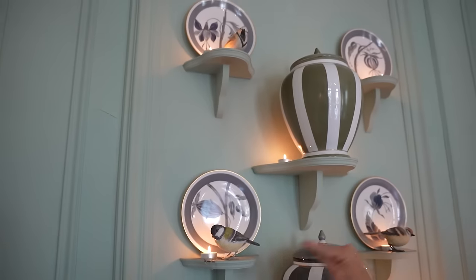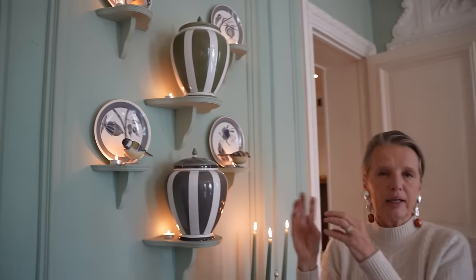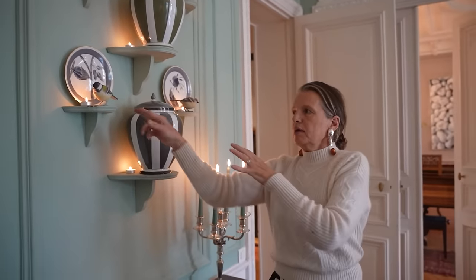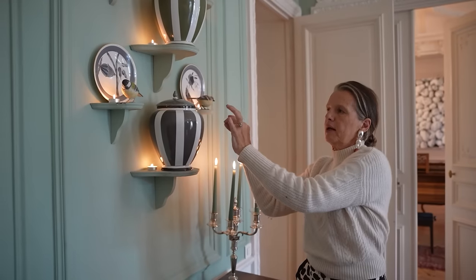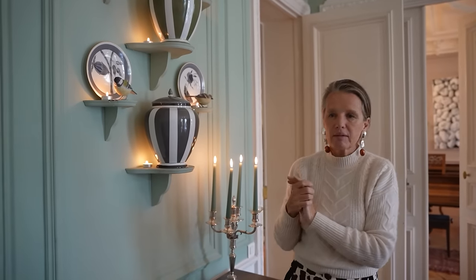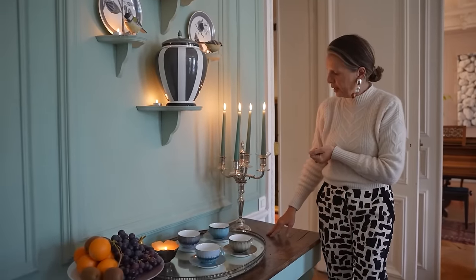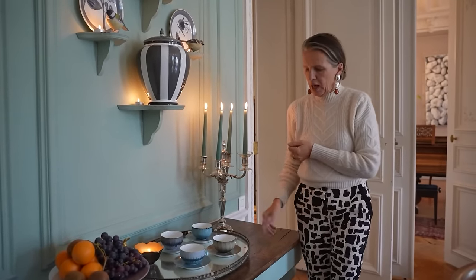And what I love to do also, always, is this lighting, because I avoid lighting my central light, so I have it full of little lighting spots with the little candles. Here I have a silver, old Louis XVI chandelier.